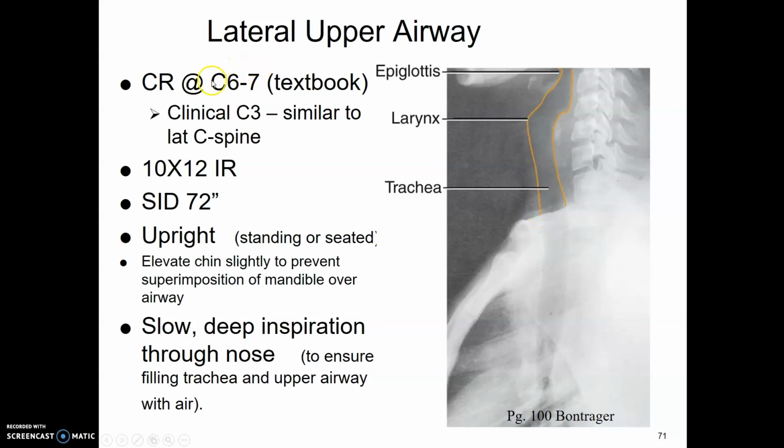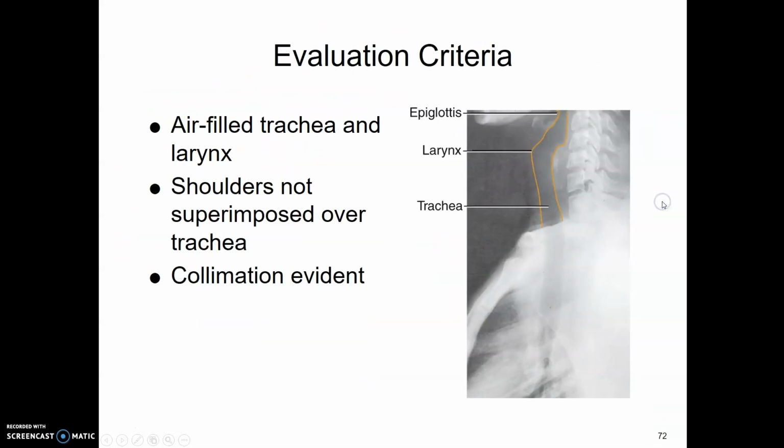Textbook centering is C6, C7, which is super low. Our radiologists like to see the airway up here. So we do C4, and I apologize, this should be a C4, just like C-spine. They want to see the nasal passage right here where the nose would be. We do not go all the way down here into the chest for our clinical site, but you always have to know textbook for boards and textbook for tests. So know your textbook centering, but put a note in your clinical notebook of what you need to do. Ideally, you want to see an air-filled trachea.